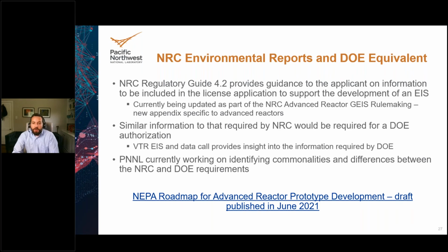The assumption that Bruce and I are working on is that similar information to that required by NRC would be required for a DOE authorization. The best example of a DOE authorization that we have at this point is the Versatile Test Reactor Draft EIS, which was published earlier this year and provides us with some very relevant information on what information was carried forward into that analysis and what information was analyzed.